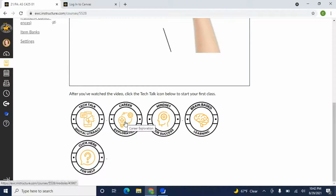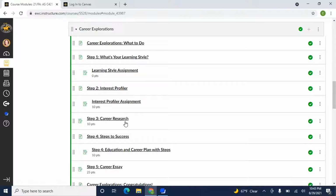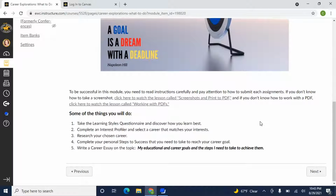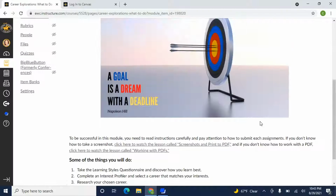But we're going to use a class called Career Explorations in order to show you around Canvas. In all of the modules, there will be this page called What to Do. You want to click that first so that you can see what you're going to learn and what assignments you need to complete.